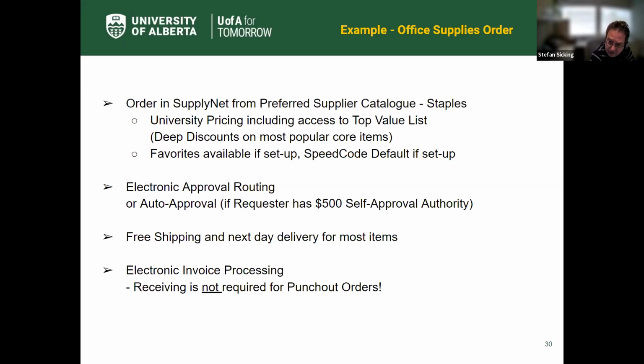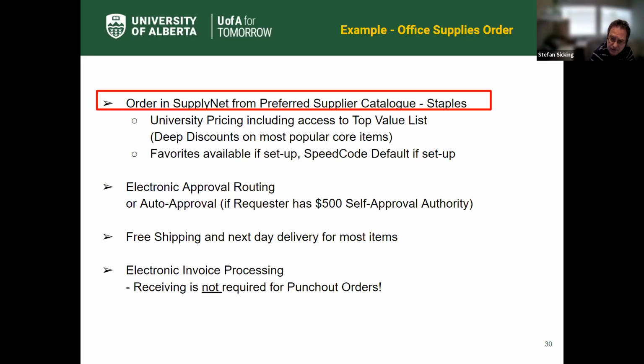And anytime you use a punch-out SupplyNet catalog, you do not require receiving, okay? So just from an efficiencies perspective, all you have to do is go into the system, access the catalog, fetch your items, and submit. And if you're the approver, that's all you have to do, and you're going to receive the goods the next day. So we just wanted to showcase, from an efficiencies perspective, how easy it can be in the example of an office supplies order.